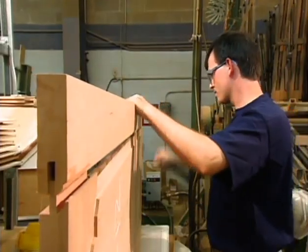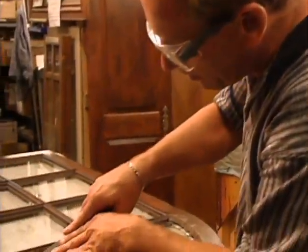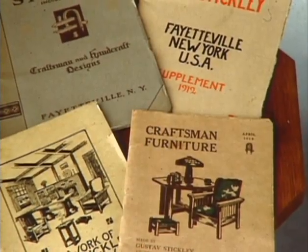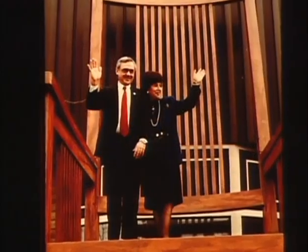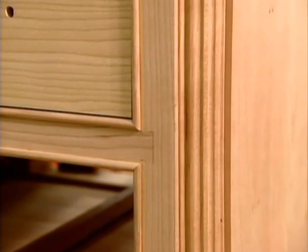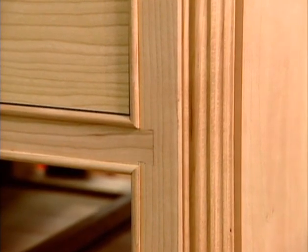Today, the company has 900 employees committed to the principles of exceptional craftsmanship that makes Stickley a better product today than ever before. The Audis' respect for the Stickley heritage, their reverence for history, is coupled with a vision for the future. Cross rails are joined to cabinet sides with dovetail joints, one of the strongest known in cabinetry.